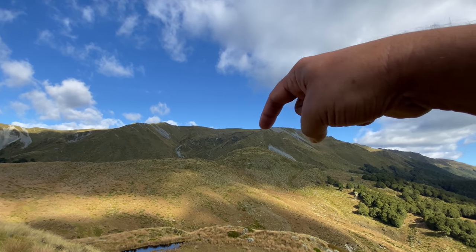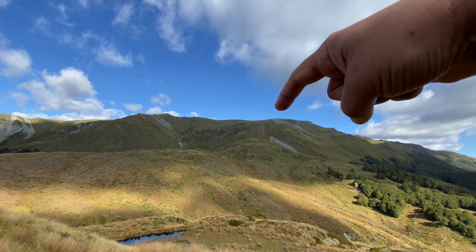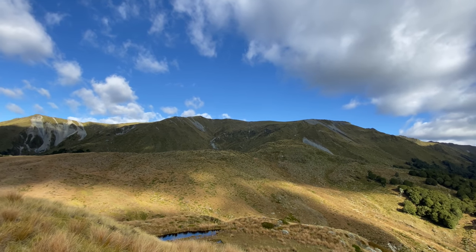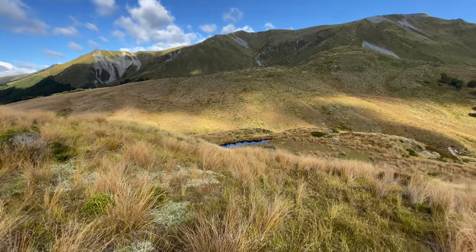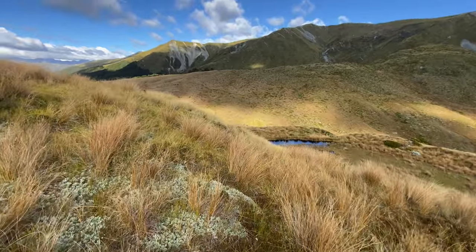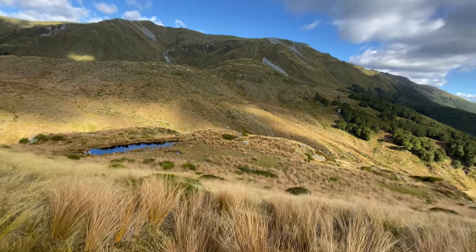So tomorrow I will track up this ridge here, back up there, and then over the other side of this mountain here. Doesn't look very high, but that's 1700 meters. I think I'm at 1300 meters here. And then there's the tarn, and I'm gonna set up my tarp beside the tarn. So I've got nice water, beautiful view. I'll come back to you when I'm all set up.